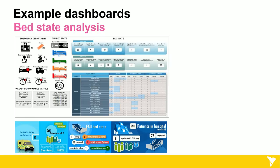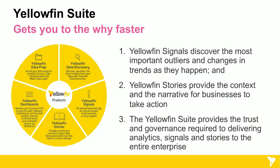So hopefully this has painted a good picture of their journey to date, and how Yellowfin is currently being used to support different types of analysis, processes, management and optimization. So now let's get into the good stuff and the future.